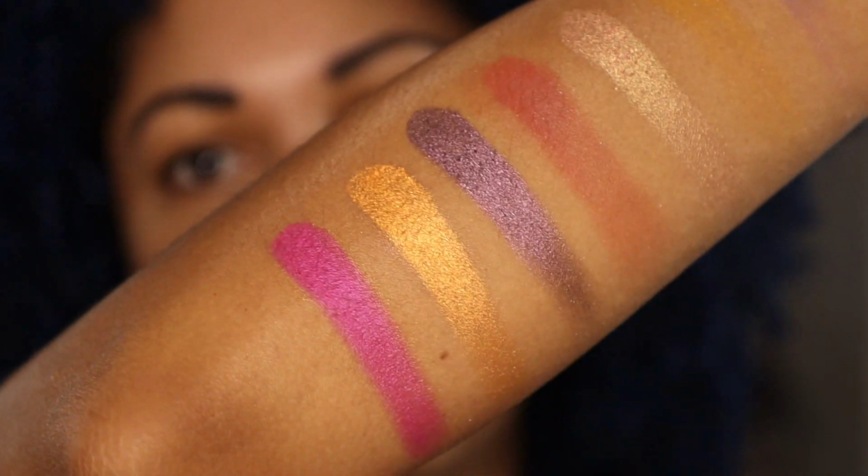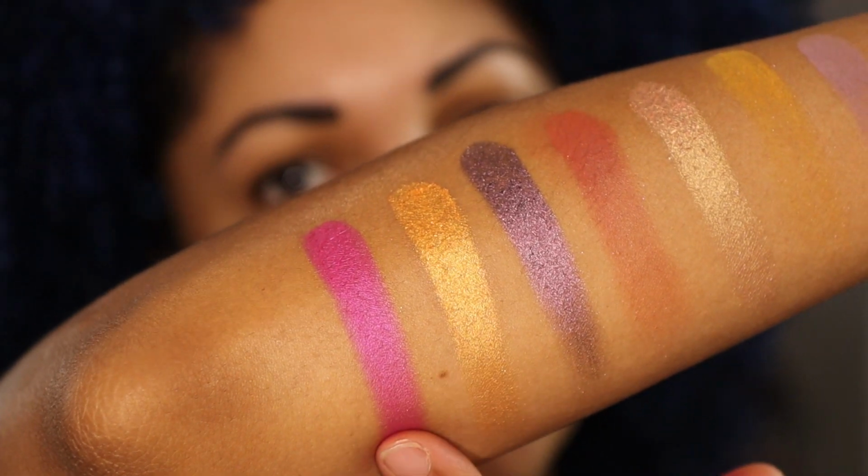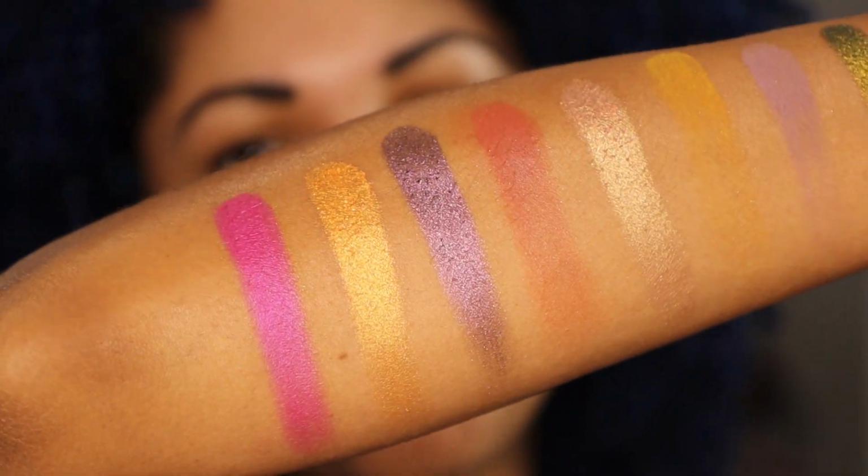And last but not least, by Sydney Grace, we have the shade Sweet Dreams. And this is kind of a fuchsia satin shade. I think you can use this for a shimmery look or a matte as well. This is so pretty. Look at that, y'all. You can definitely use this as a matte or like a satin shimmer.